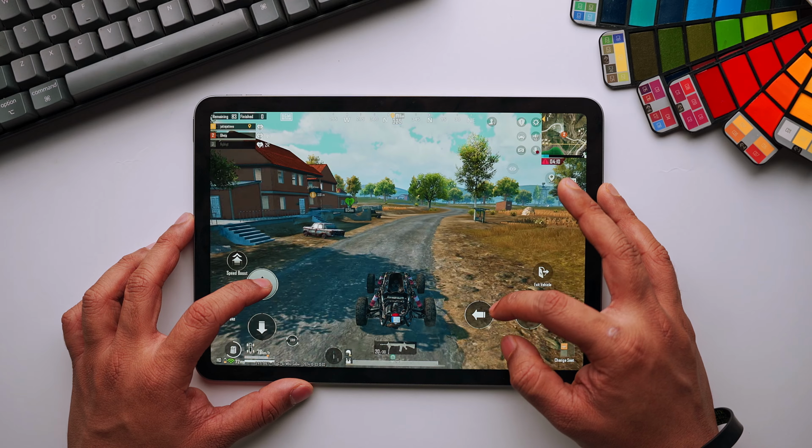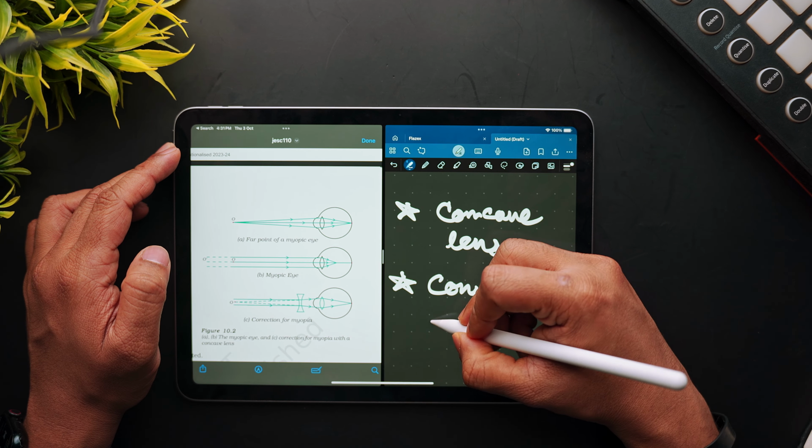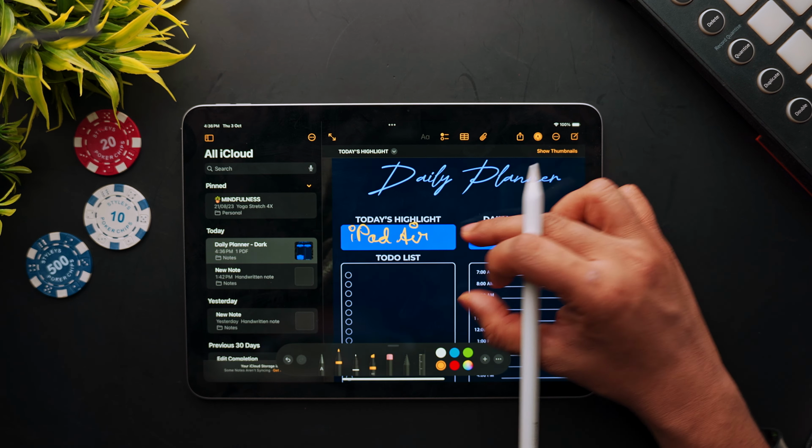Plus, the iPad Air supports the Apple Pencil Pro, which is a game changer for anyone who takes a lot of notes or likes to draw stuff. The Apple Pencil Pro has almost no latency and is super accurate, and also the gesture controls in the Apple Pencil Pro really make it more convenient.